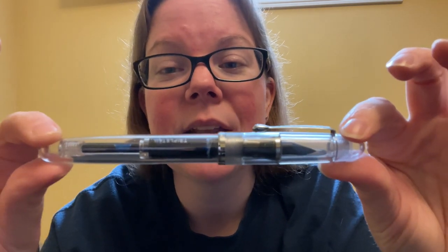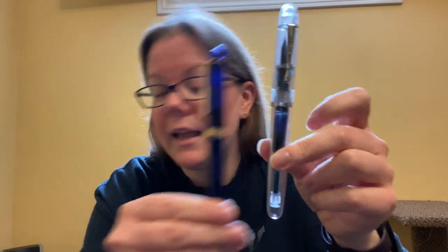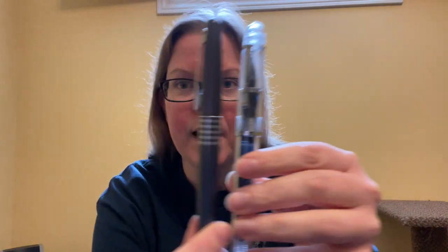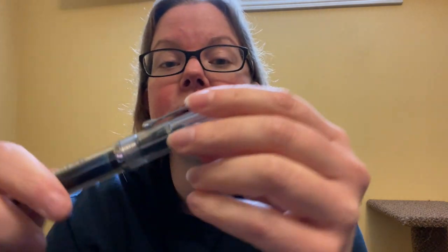So a cigar-shaped pen, pretty chunky. You know, like if I pop it next to like a Platinum 3776, it's definitely a lot taller and chunkier. And then if I compare it to like a Pilot Metropolitan, again, taller, much chunkier. So it's not for dainty hands, I'll say that much.